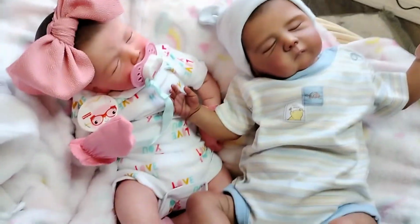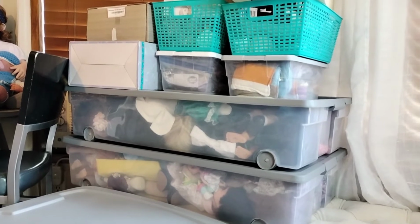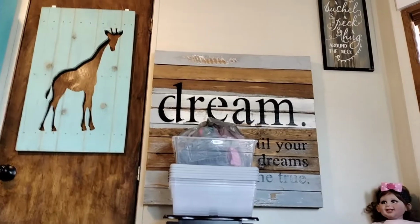But yeah, I'm going to do it right here in this area because all this stuff needs to be taken to storage. This is all stuff that I've packed up. There's a bin there, too. So, if you guys want to know what's going on around here, this is what's going on around here. Oh yeah, there's a giraffe on the door right there.